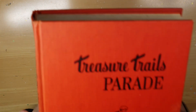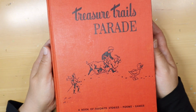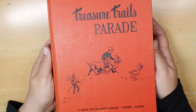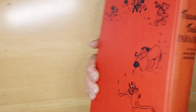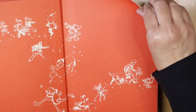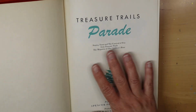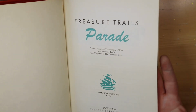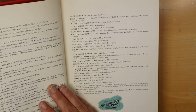Next, I found this really nice volume, Treasure Trails Parade, a book of favorite stories, poems, and games. And this is a pretty big book. And this reminds me of some storybooks I had as a child when I was first learning to read. It wasn't this big. I'll show them to you sometime. I think I still have, do I still have one? I think I do.